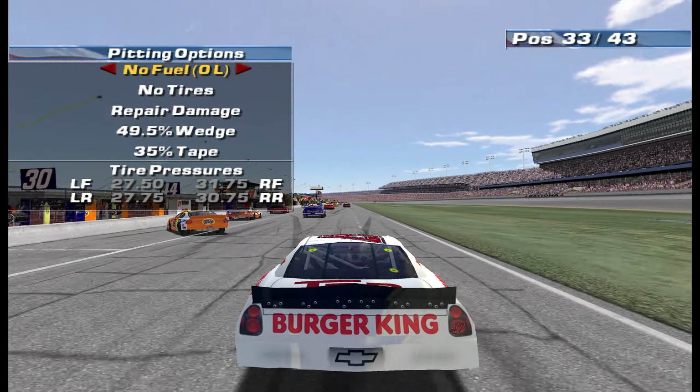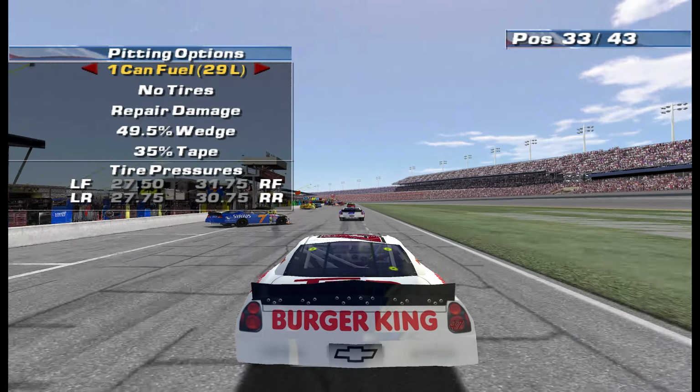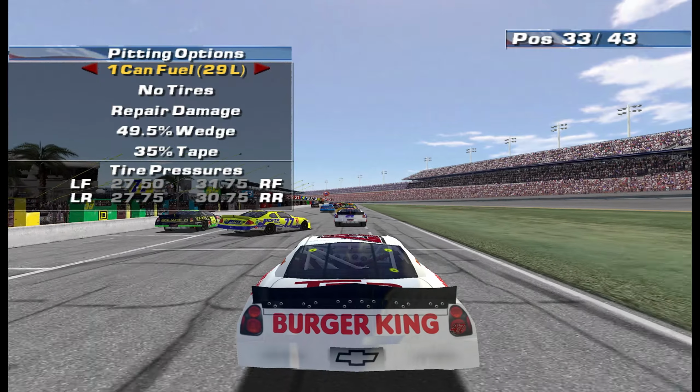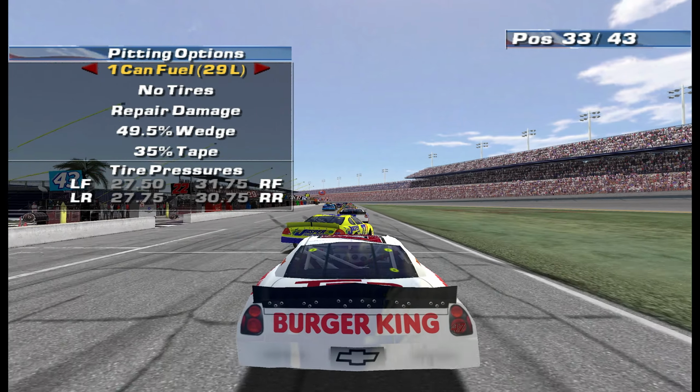As you can see now, we're on pit road. I'm debating between half a can and a full can. I didn't know if the game was weird or not, so we're just going to go, I believe, with half a can. As you can see, the pit road is ridiculous this game.